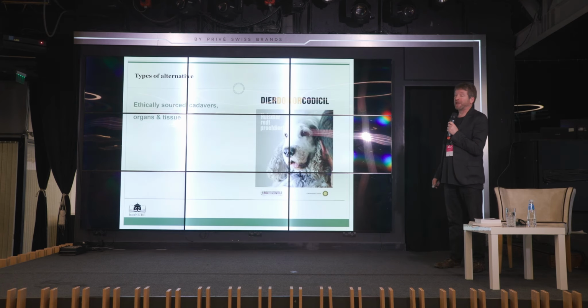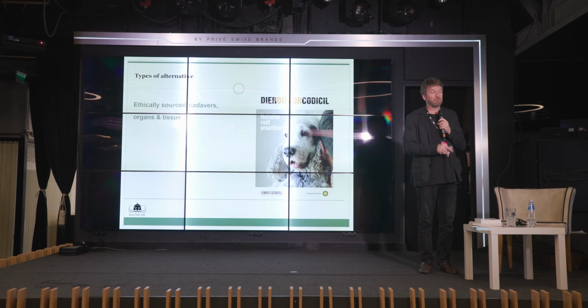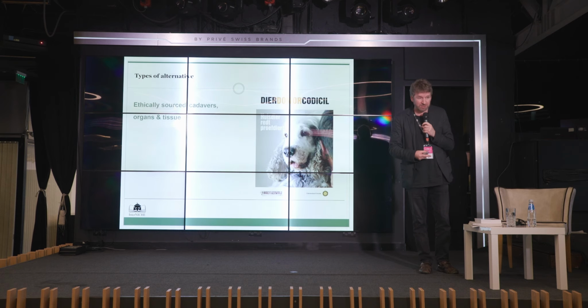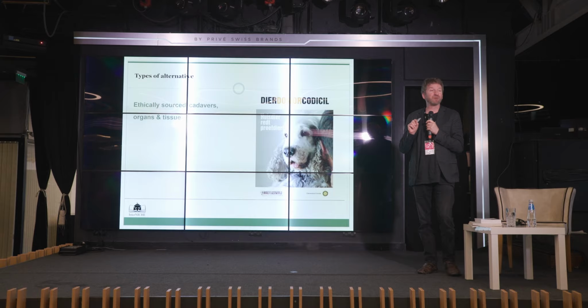Then we have the ethically sourced cadavers and organs and tissues. This is the national program I mentioned from the Netherlands, where clients of veterinary clinics, the general public, can donate the body of their deceased companion animal if the animal had to be euthanized for medical reasons, so for its own benefit. That's the real meaning of the word euthanasia. It's often used incorrectly within science.